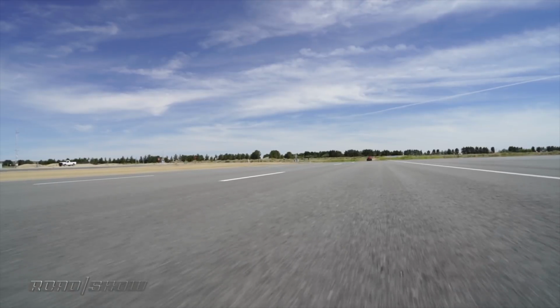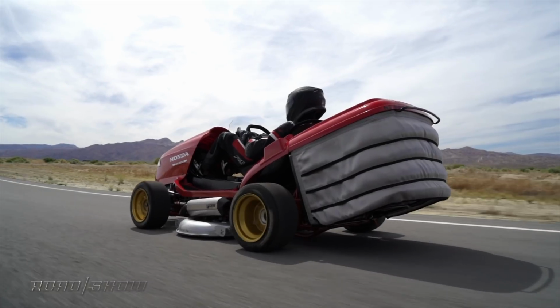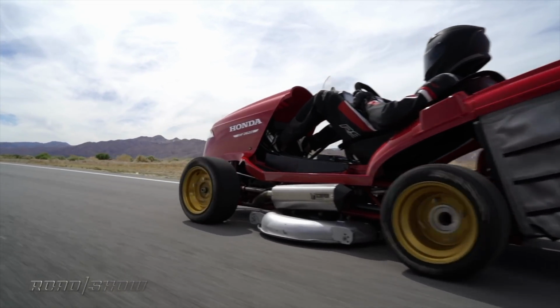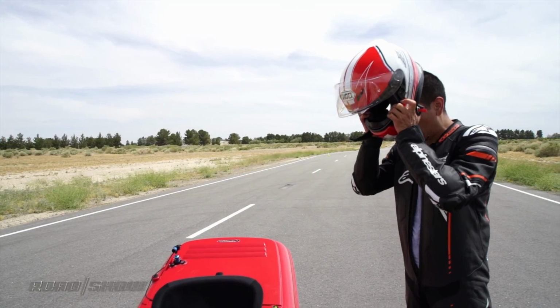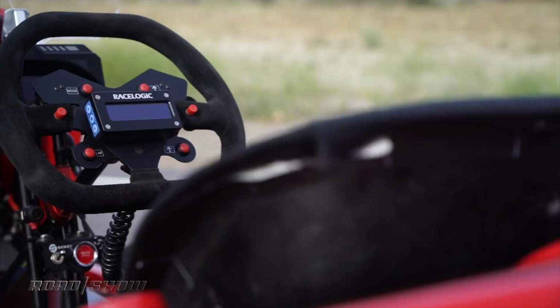In preliminary testing, the machine has been able to hit 150, a far cry from the original Honda HF 2622 lawn tractor's 5 mile per hour terminal velocity. Adding to my fear is that I must forget everything I've learned about driving prior to piloting the Mean Mower, and I have only 3 minutes to get it right.